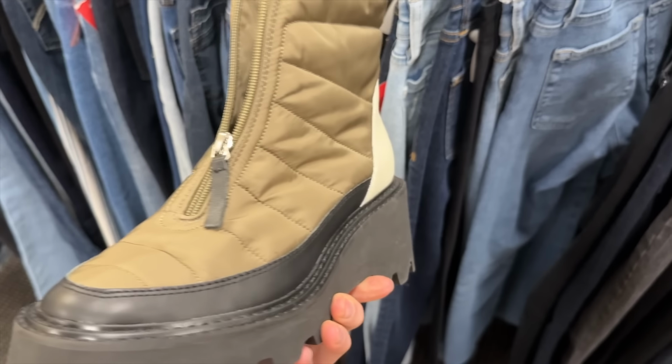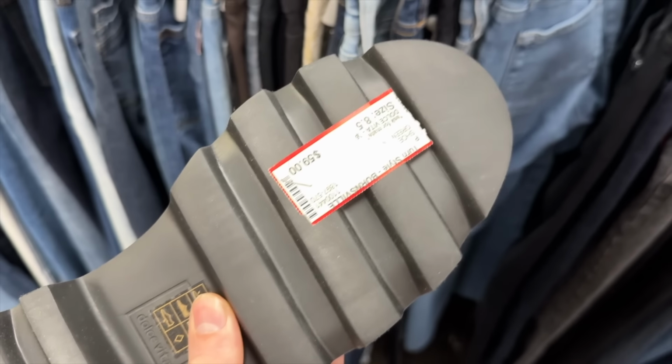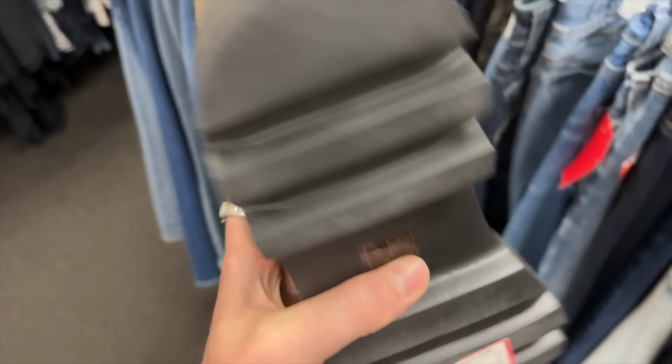I'm really picky with Dolce Vita shoes, but these ones are adorable. They remind me a lot of some nice Sorels. So if these had been cheaper, I would have grabbed them, but they were $60 here, so that's gonna be a no.